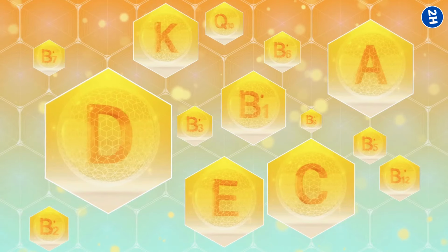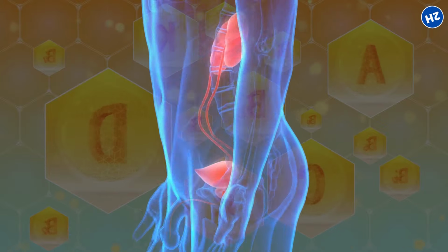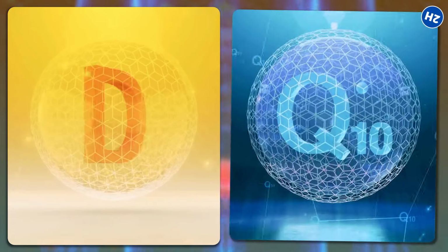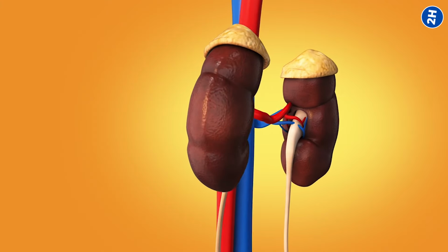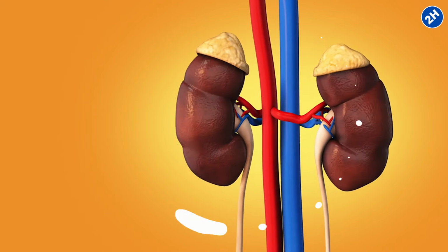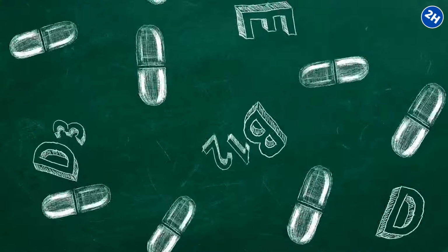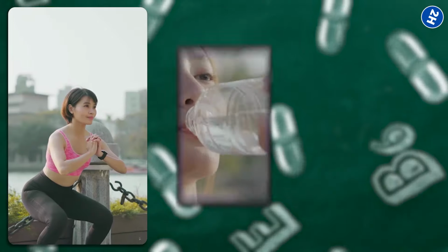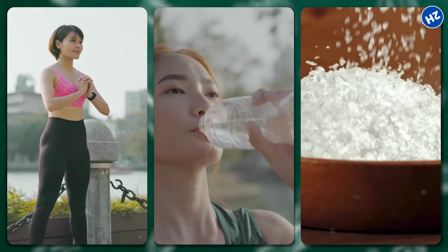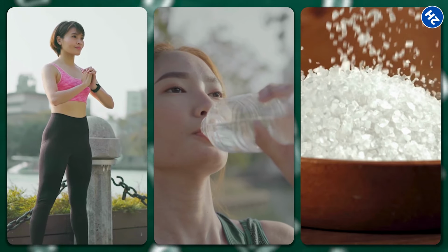So there you have it! We have covered a whole bunch of vitamins and minerals that can give your kidneys the love they deserve. From vitamin D to coenzyme Q10, each of these plays a unique role in helping your kidneys fight proteinuria and stay in perfect shape. But remember, while these vitamins and minerals are super helpful, they're not the only players on your kidney's dream team. Regular exercise, staying hydrated, and avoiding excessive salt and sugar can also go a long way in keeping your kidneys happy.